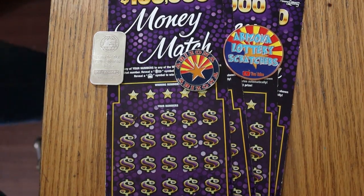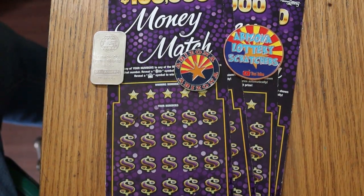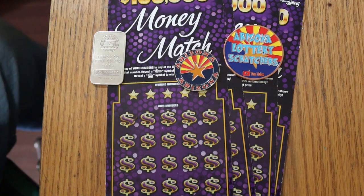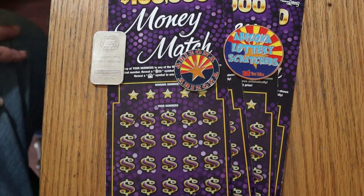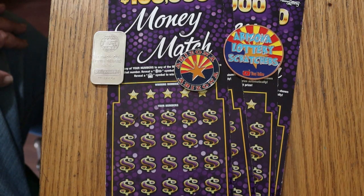And today we're going back to one of the oldies in the tens, the $100,000 Money Match. This ticket first came out November of last year. I don't do this one hardly at all, mostly because I don't like the odds on it, which are 1 in 3.72, which is why I'm only doing four of them anyway. That puts me within the overall odds range of at least one of these four hitting, in theory.